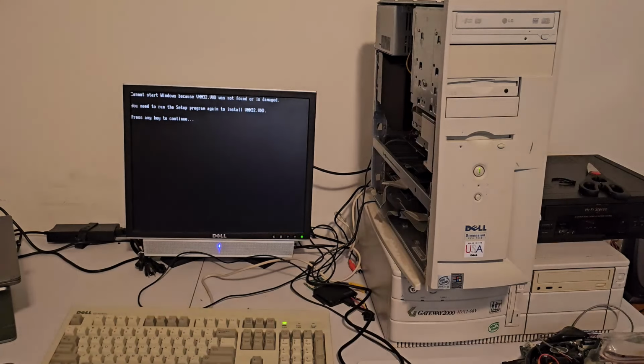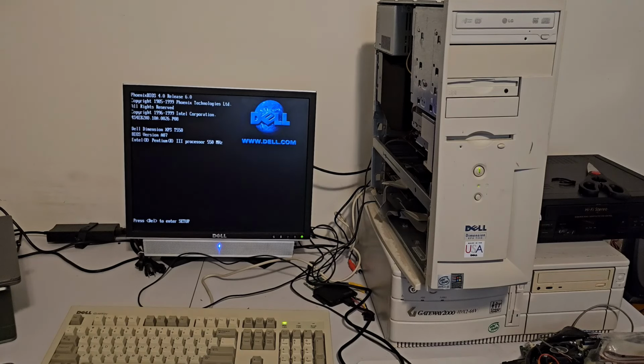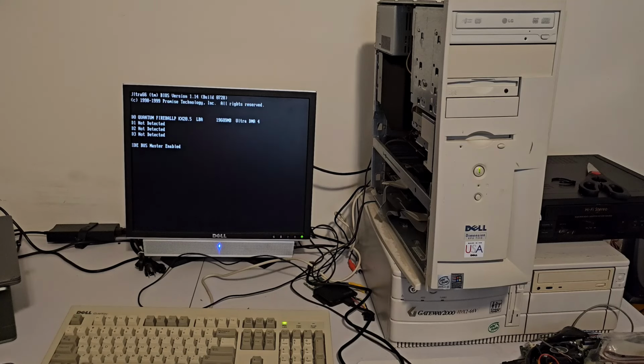Now that's interesting, and that's interesting too, but not in a good way, because we are missing VMM32.vxd. That's not good. So I think the hard drive works, but the Windows install is horribly, horribly broken. We'll try one more time.